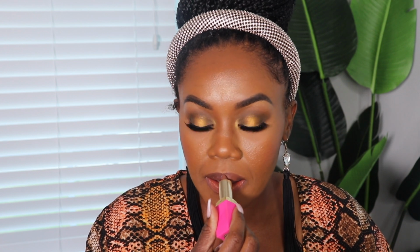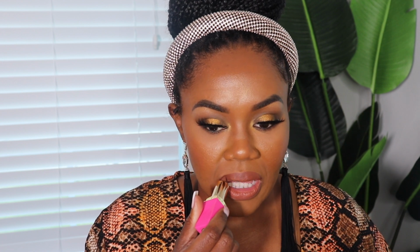So the next lipstick is in the shade Toffee, and I was so excited to get this one. I have nothing like it, so I'm really interested to see how it looks. Wipe some of that extra lip chap off. Okay. Okay, this is Toffee.